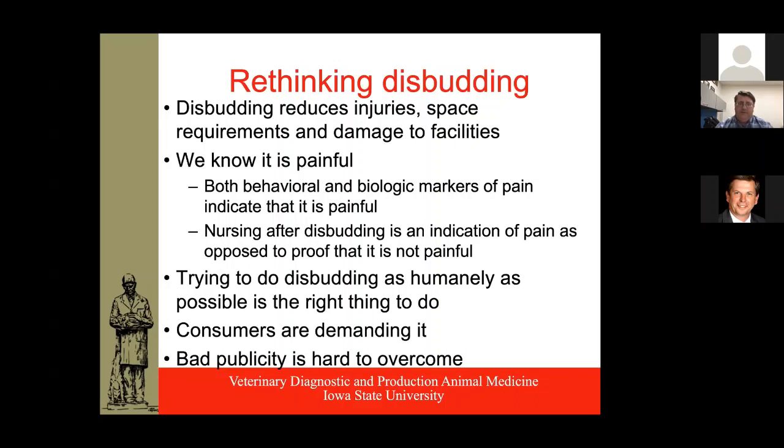So why would we disbud? I think most of the folks on the call recognize that it reduces injuries. It also reduces our space requirements. For animals with horns, we have higher recommendations for floor space and bunk space, so it allows us to be a little more efficient in our space usage. And we know that animals with horns tend to damage facilities, as well as some welfare issues that can come from getting stuck in fences or getting caught in milking stanchions and those types of things.